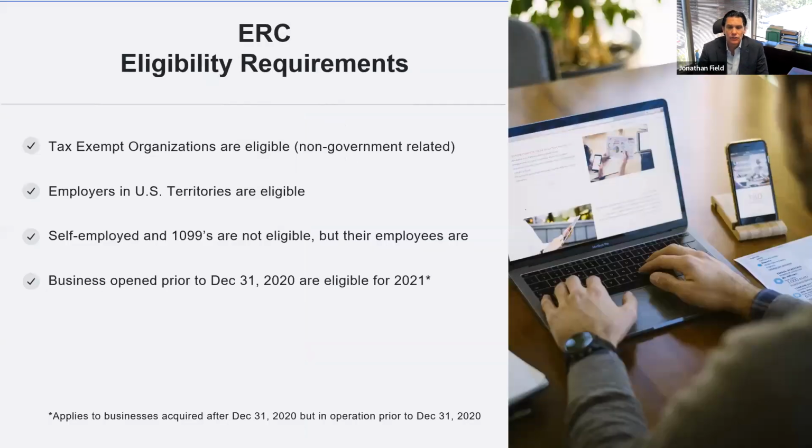Some other basic eligibility requirements. Tax exempt organizations are eligible. We've helped a lot of charities, from Girl Scouts to churches. They're eligible for this. Employers in US territories are eligible. So if you're a business and you operate in Puerto Rico or the US Virgin Islands or any of those, you are eligible for this as well.